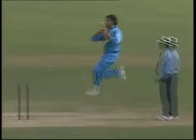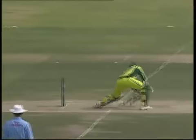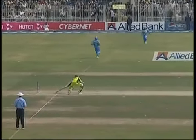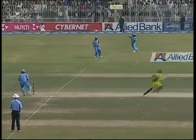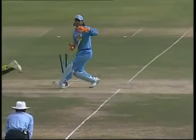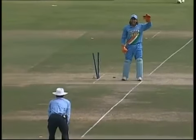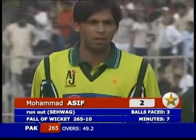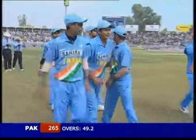Didn't manage to bat the entire 50 overs, Pakistan. And this, well, who knows? It may be costly. It's going straight to him. He hasn't got to run to his left or right. He's running straight in. Shortest distance is a straight line. Straight to the ball. Good throw. All over. Well, throwing's been excellent. Mohammad Asif goes for 2. Pakistan 265, all out.